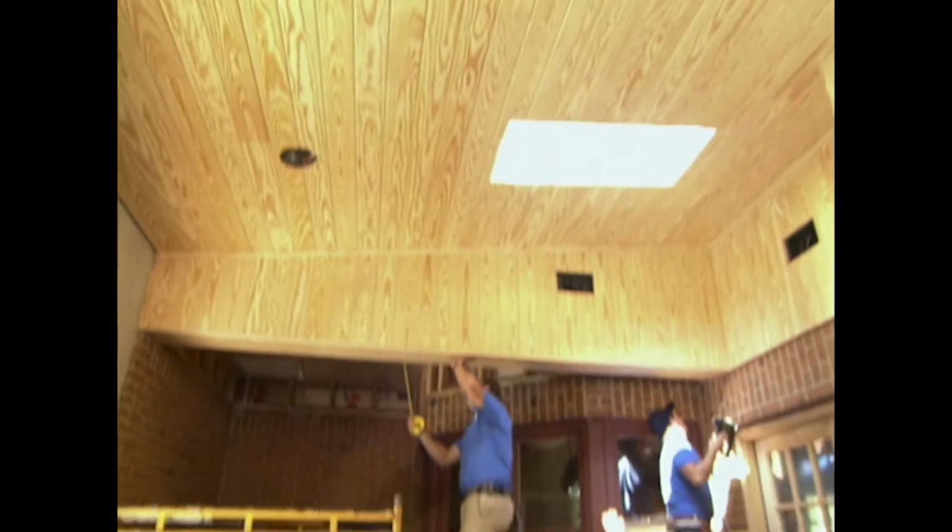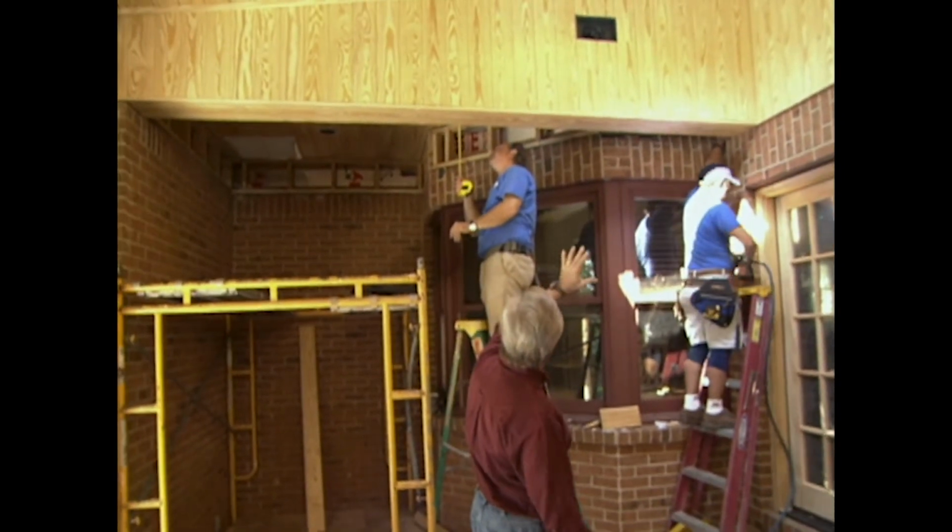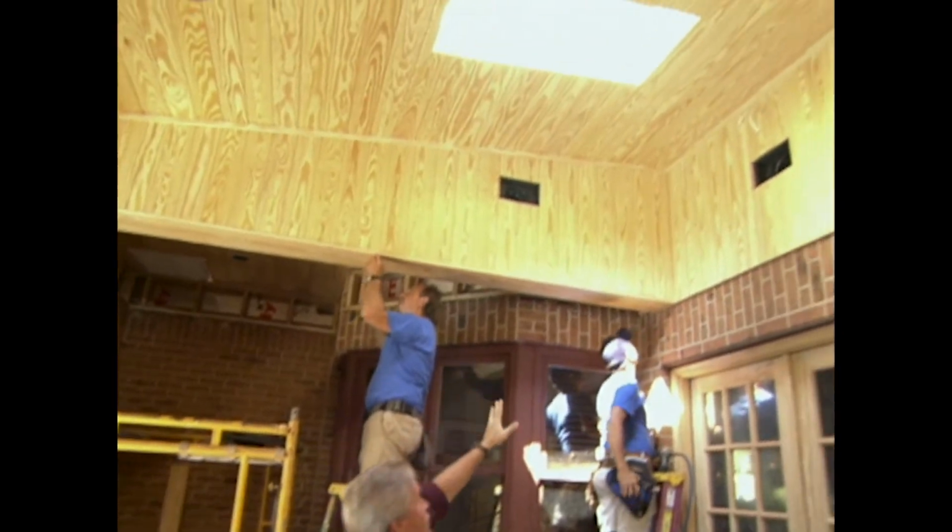Good. The wood ceiling that we mentioned earlier in the show has all been installed over the last few days. It's taken a while because there's over 1,000 lineal feet of 1x6 V-groove pine in this room. The guys are just finishing up some of the last few pieces, and I really like the way the wood continues down on all the side walls here.